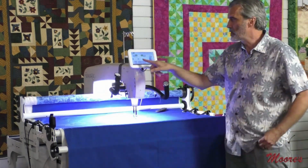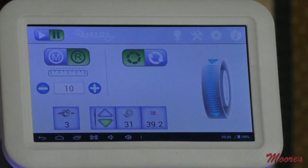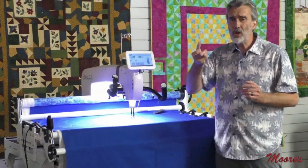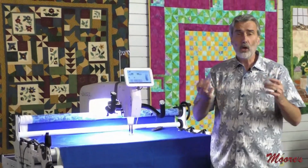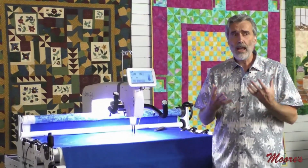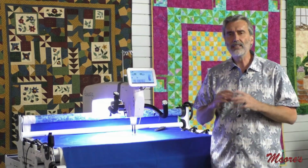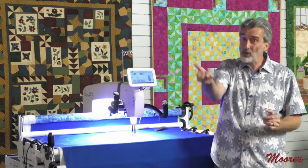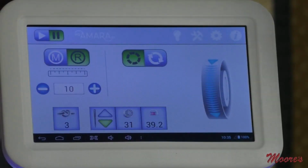So let's go into the screen here. First of all, it has the tension settings. With long arm machines, you adjust tensions, because one of the things people learn is that there are different thicknesses of thread and different textures. You really learn about tension. This gives you a numbered reference for the tension. Why is that important? On most long arms, you just turn a screw and you can get lost. Right here, when we look closer into the screen, you can see the change when I move this. That's a nice thing.